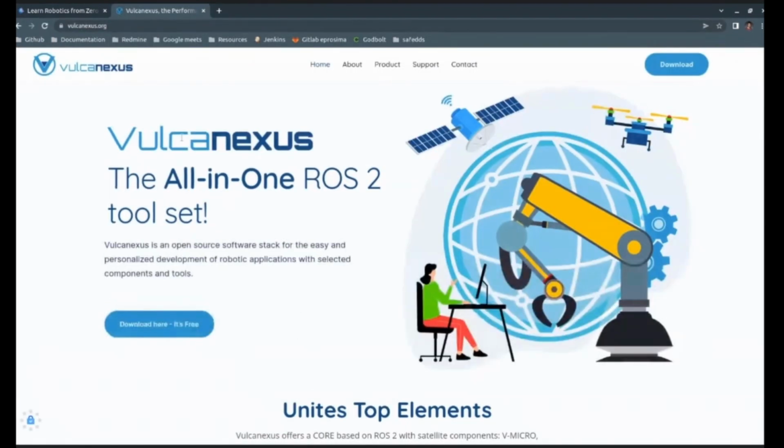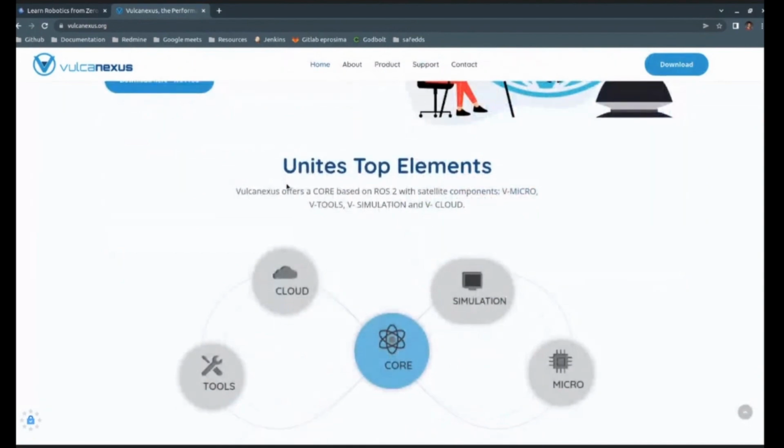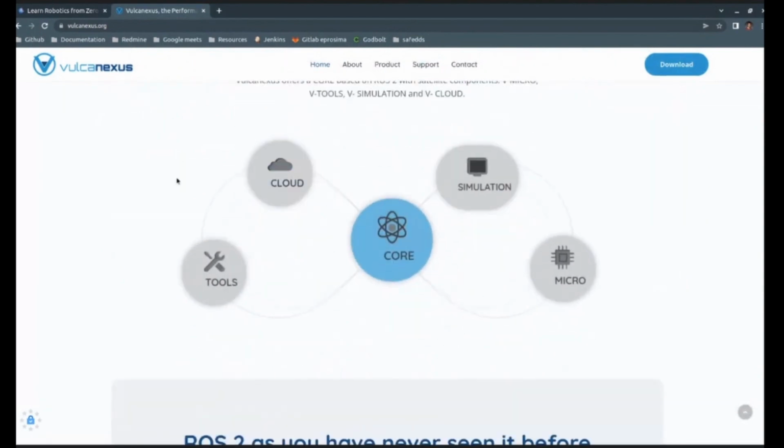So I want to present what Vulcanexus is and show a web page that our colleagues did, which I think looks awesome. So I just wanted to show off a bit here. So what is Vulcanexus? Vulcanexus is a flavor of ROS2, right? In the same sense, it has different packages and meta packages.